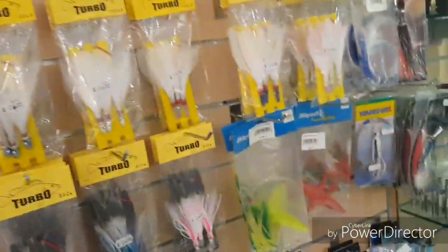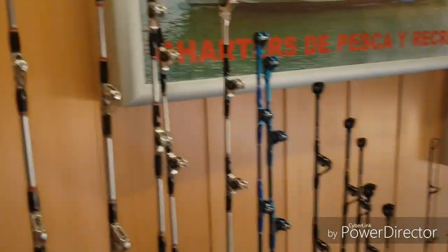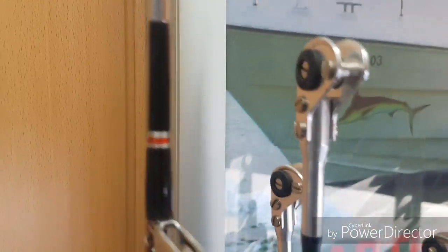I'm massively out of my comfort zone, yeah? So I just thought I'd show you around a tackle shop in Spain. I'll keep you on until I get downstairs and out of it. Look at these tuna rods, look. Look at the work in them eyes, look. Madness.